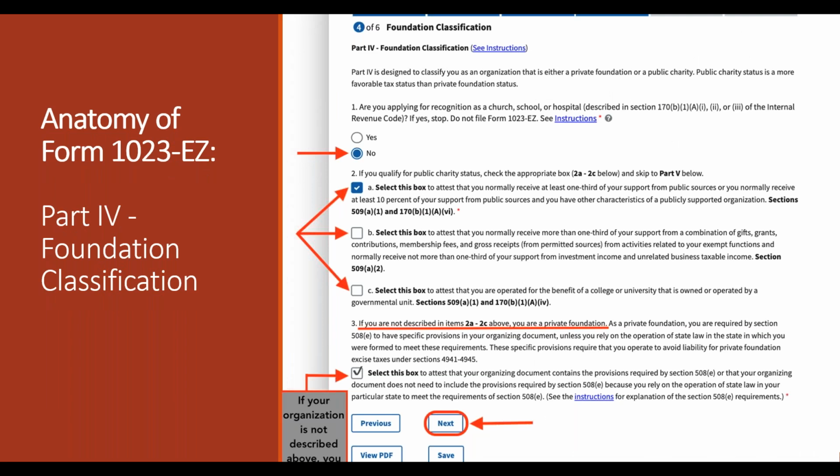I think this is my takeaway. This is what the actual form looks like. So first, it's going to ask if you're a church, school, or hospital. You're probably going to say no. Then in question 2, you're going to select which public support test you're going to use to qualify as a public charity. You select A if you think you're going to be under the A1 test. You select B if you think you're going to be under the A2 test.